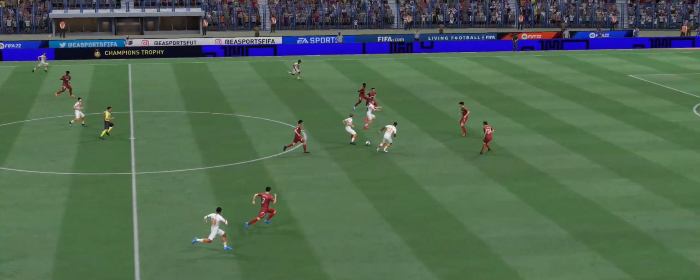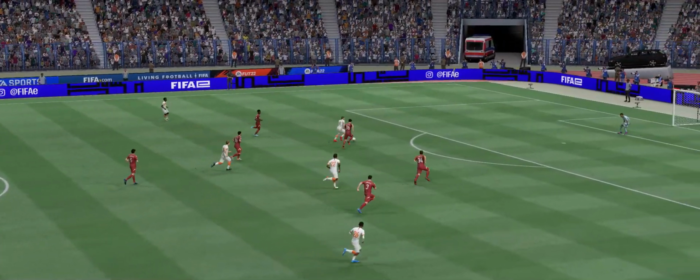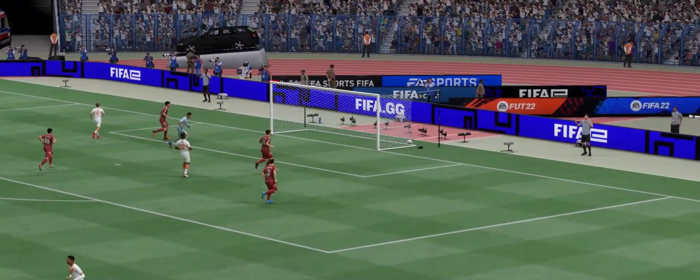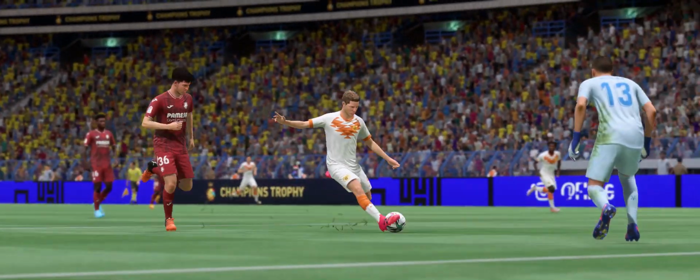Well, here we can see it again. Look at the way he glides past the defender to create space for himself. And then through on goal, he just goes for power and smashes it past the keeper. There's no stopping that. What a great finish.